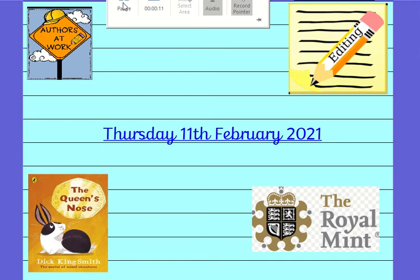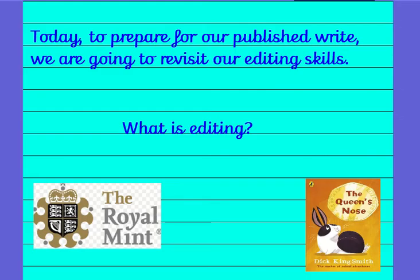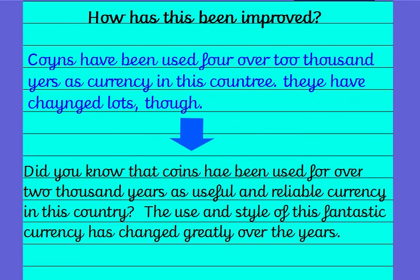In English today we are carrying on our work relating to The Queen's Nose by doing some editing work relating to our non-chronological report. So we are preparing for our published write, which will happen tomorrow, and we are going to revisit our editing skills. Now, what do I mean by editing? What do I mean when I say I'm going to edit something? Well, it is, of course, when we improve something, isn't it? And we will use our arms and cups, but a little bit more about that later.